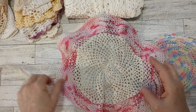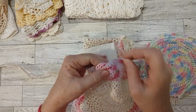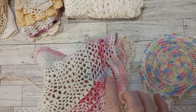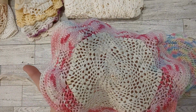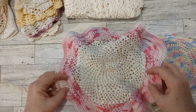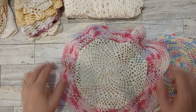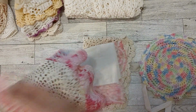Here's this one, you can see the colors here, different shades of pink. Let's see, what is this? Just a string or something. And here's some blue on here. I don't know what that's from, but as I said, they're not perfect, but I think they're still all really gorgeous. And this one, see how it lays? It's not ruffly, but it's got almost a ruffly outside, but not super ruffly. But that one's really pretty.